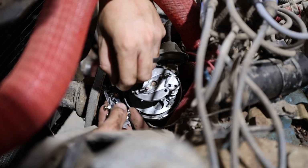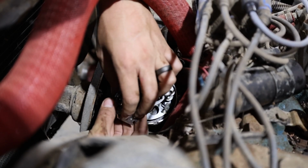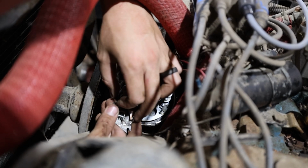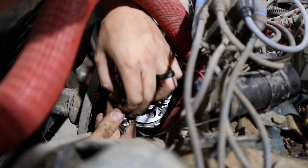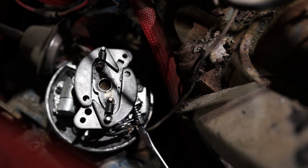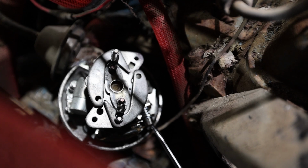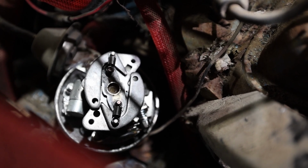Here's our new contacts here. There we go. The old ones actually look really good, but they weren't sparking any, so we just went ahead and said, forget it. I'm going to put new ones on. Get those points looking pretty close. I'm going to try that.